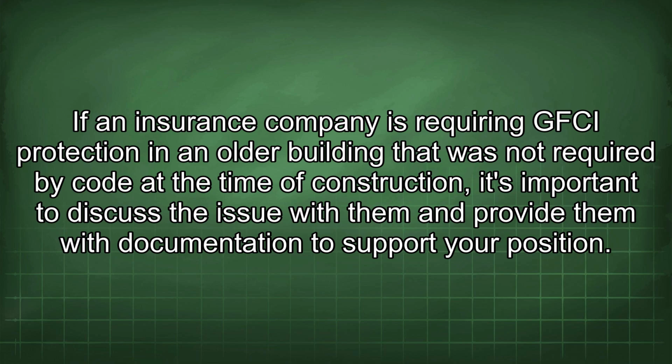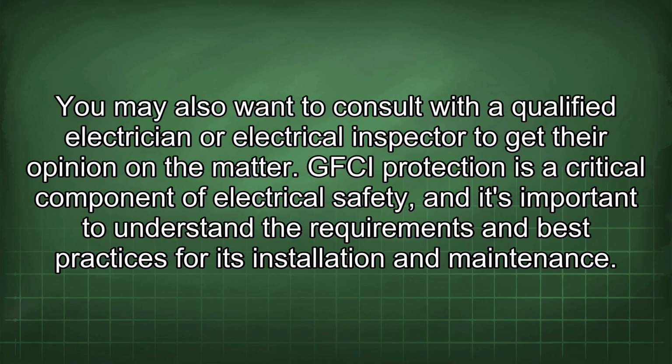If an insurance company is requiring GFCI protection in an older building that was not required by code at the time of construction, it's important to discuss the issue with them and provide them with documentation to support your position. You may also want to consult with a qualified electrician or electrical inspector to get their opinion on the matter.